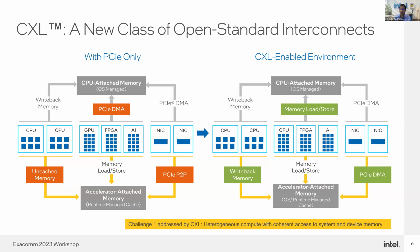There are 4 challenges that CXL solves, and it has done that over time through multiple generations of the specification evolution. I'm going to go through them one by one. The first challenge is around heterogeneous computing in a given platform, right? Within a platform, heterogeneous computing, and what it enables is effectively cache coherency for devices, as well as the memory that is mapped on the devices into the coherent memory space.